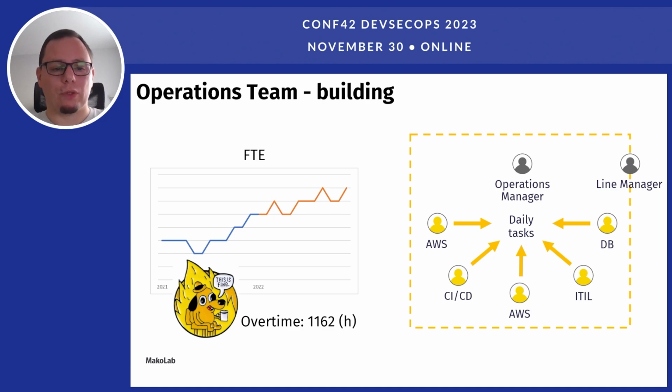And also today, having the line manager in the scope of the team is giving a boost for both the technical and business area. So generally the team evolved into having competencies in sub areas and having the commitment for the common tasks and providing the proper quality.